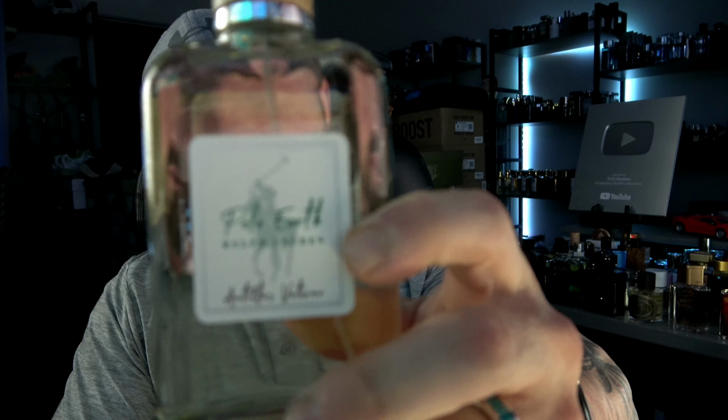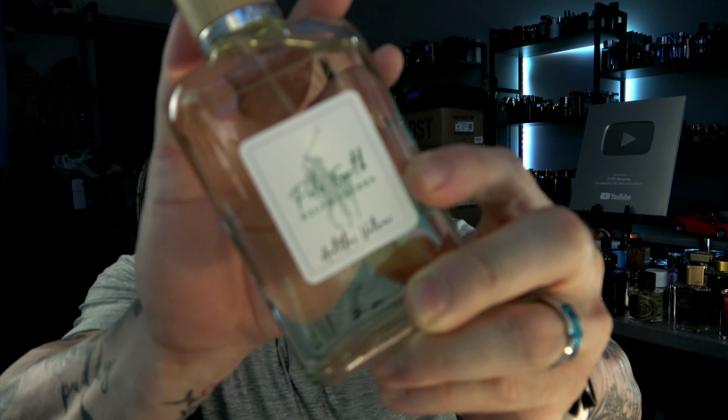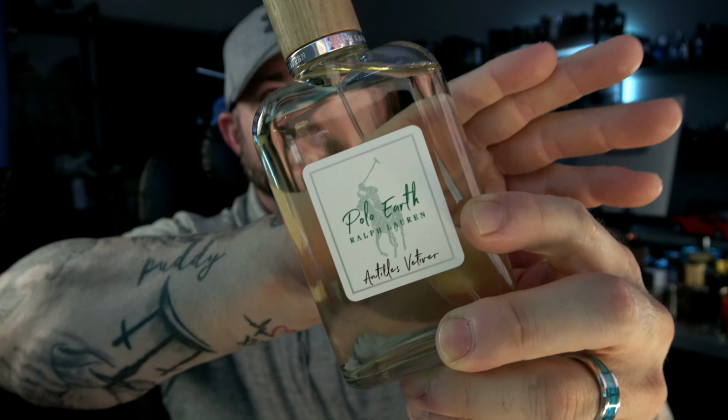Yeah. Polo Earth, Antilles Vetiver. I'll get that to focus one of these days. That would just be fantastic. Let me do that. This is an 8.5 out of 10. So just FYI, you saw in the video, they had Boss the Scent EDT, which is actually really good. All the flankers are really good, but the original's really good also. But man, I was so happy to see this. This was 100% what I stopped for.